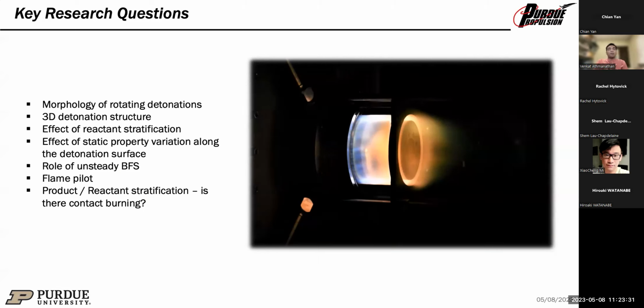The reason we want to think about these things is these coupled effects will, at the end of the day, affect the performance of a rotating detonation. If you're expecting it to provide a certain combustion efficiency and you don't understand what any of these processes are doing, then we're going to have a challenge with respect to optimizing RDEs. So with that said, we're going to dive into the morphology of the detonation wave. What I mean by that is I'm going to show OH star chemiluminescence images.